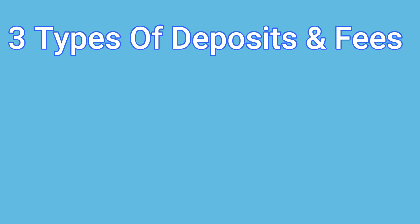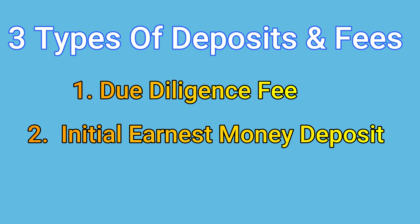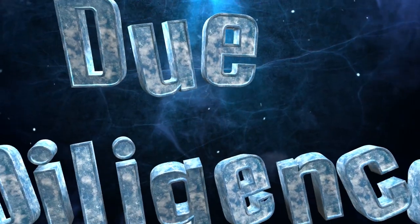So here in North Carolina, what makes it different from most states, and I think it's only a handful of states that do it, is we have due diligence money. So there are 3 different deposits that happen. You've got due diligence money, you have initial earnest money deposit, and you have additional earnest money deposit. What we are going to do is break each one of these down and answer what it is for, who gets the money, and how much money. I know that is the big one. Let's get started by going over due diligence.